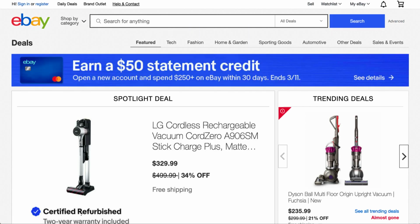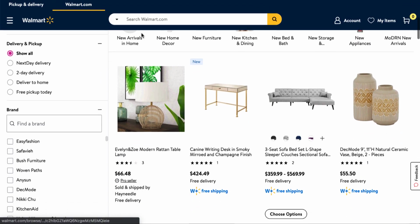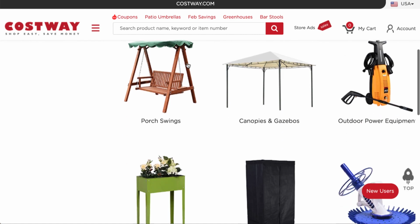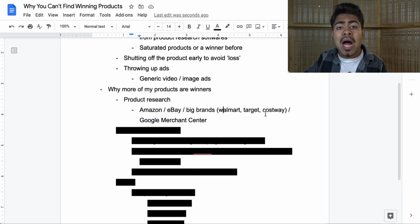Now, these big brands, a lot of people don't touch because they feel that they cannot dropship these products or they can't source them from anywhere, and that is far from the truth. In fact, a lot of these big brands like Walmart or Costway are actually dropshipping products from China. If you just go on their website and do a little search through the categories, you'll be able to find that those products you can actually source from websites like AliExpress or eBay.